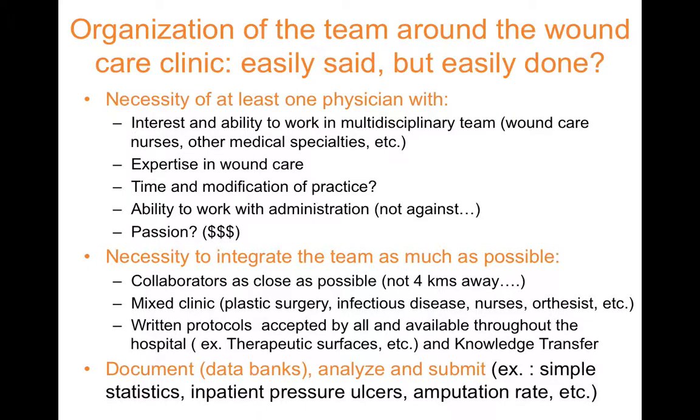There is a necessity to integrate the team as much as possible. You have to have collaborators as close as possible. Mainly in the hospital, you have to organize mixed clinics: plastic surgery clinics, infectious disease clinics, and clinics with nurses, anesthetists, and so on. You're also going to have written protocols accepted by all and available throughout the hospital, for example protocols on therapeutic surfaces. You also have to have the ability to transfer the knowledge of these protocols throughout the hospital and also to community nurses.